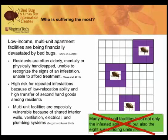So who is suffering the most? Because of the high cost of bedbug control, low-income multi-unit apartment facilities are being financially devastated by bedbugs, particularly because low-income apartment residents are often elderly, mentally or physically handicapped, and most often they're unable to recognize the signs of an infestation and they cannot afford a bedbug treatment. These residents are also at high risk for repeated infestations because they have low relocation ability and there's a high transfer of secondhand goods within the communities.